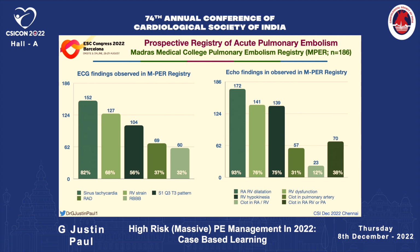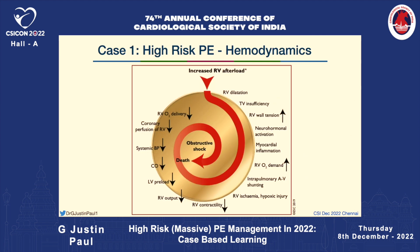This is just one of our observations we presented at the European Society of Cardiology, Barcelona, the largest single-center prospective study in India, 186 patients. We found that sinus tachycardia was the commonest finding, and S1Q3T3 was there only in about 56% of the patients. In the echocardiography, RV dilatation, RA dilatation, and RV dysfunction are commonly found. This patient had all these changes except S1Q3T3.